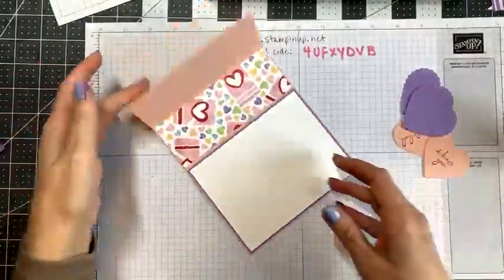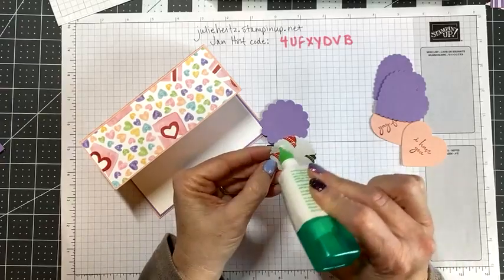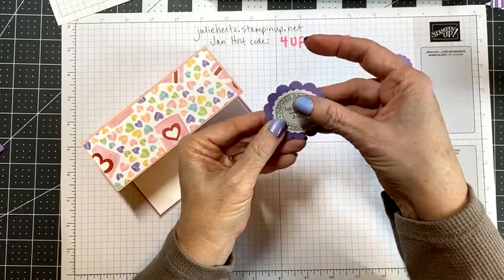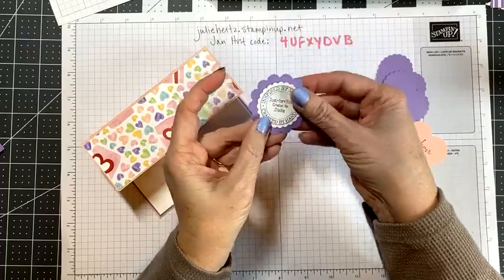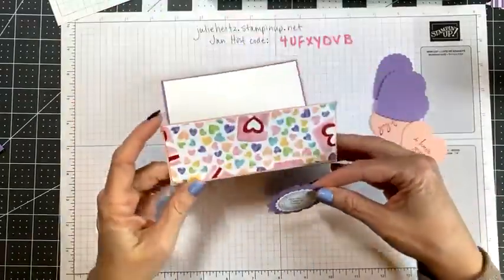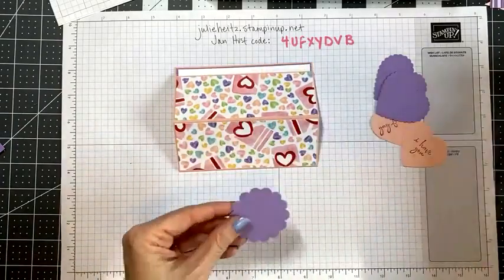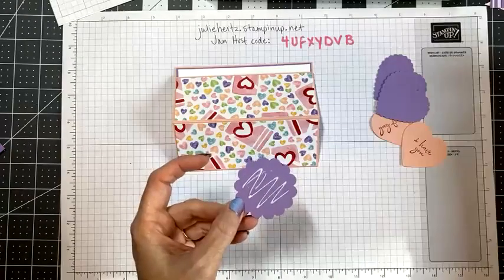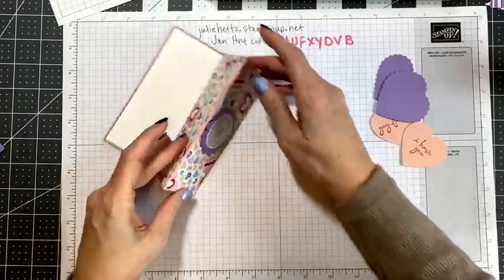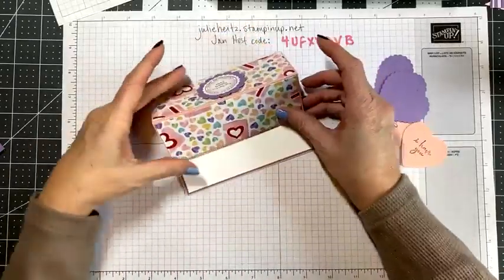And one more thing that I'm going to do is this is my signature button. This is a little button that I like to put on the backs of my cards with my name on it. Normally, I would put this on the back of the card, like this. Okay? But since the easel is going to sit up, and people can see it from the back, I'm going to put my button right in the middle of that panel. So that when it's sitting up, people can still see who it's from or who made it on the back.